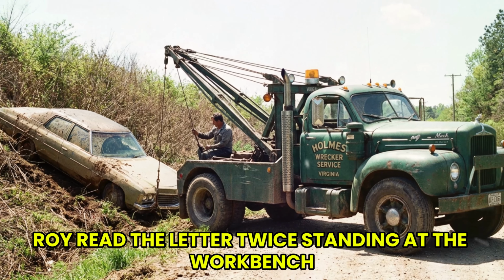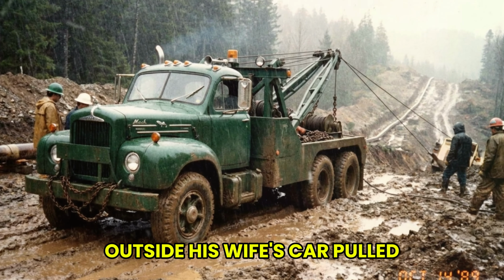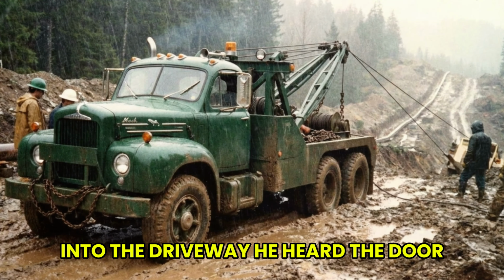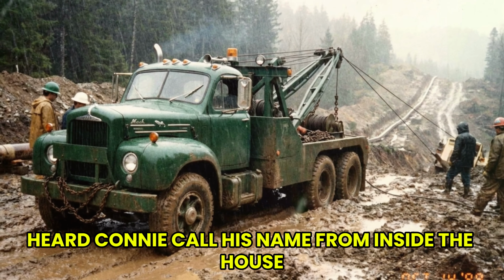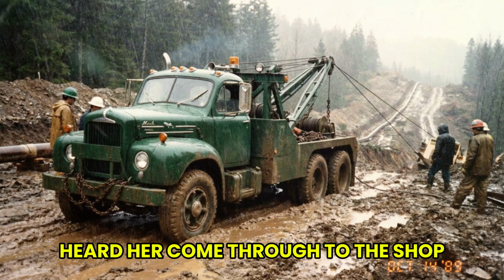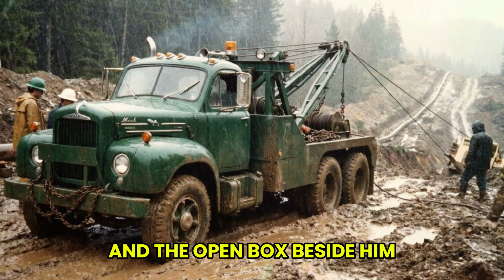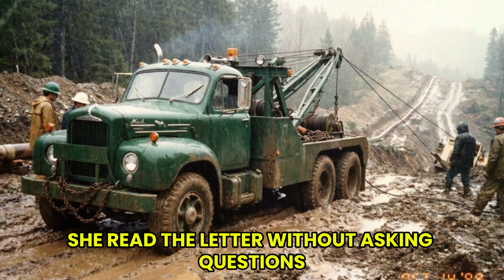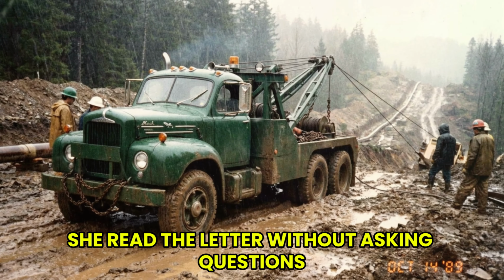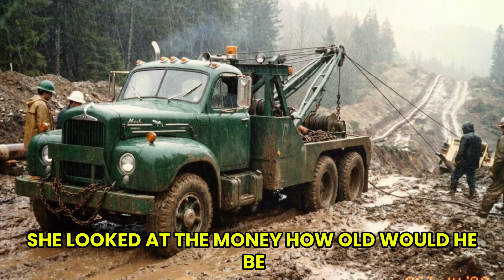Roy read the letter twice, standing at the workbench. Then he sat down on his shop stool and read it a third time. Outside, his wife's car pulled into the driveway. He heard the door, heard Connie call his name from inside the house, heard her come through to the shop. She found him at the bench with the letter in his hands and the open box beside him and the floor plate leaning against the cab. She read the letter without asking questions first. She set it down and looked at the discharge booklet. She looked at the money.